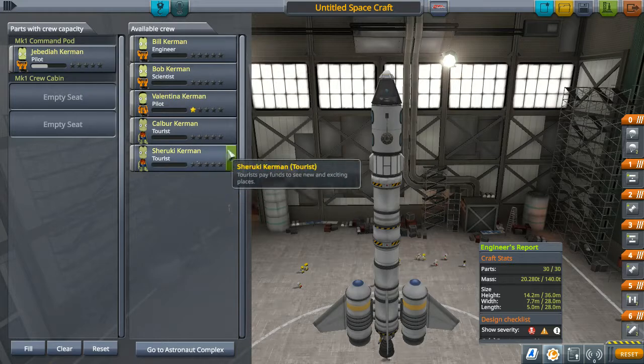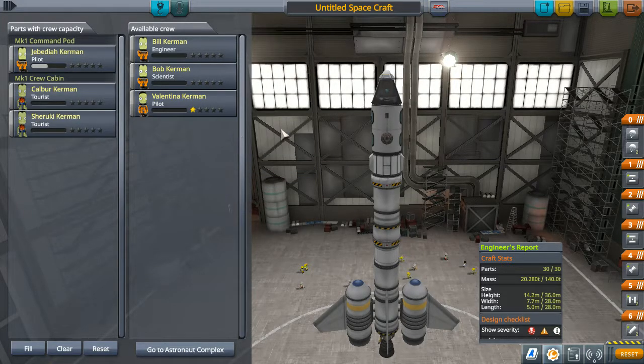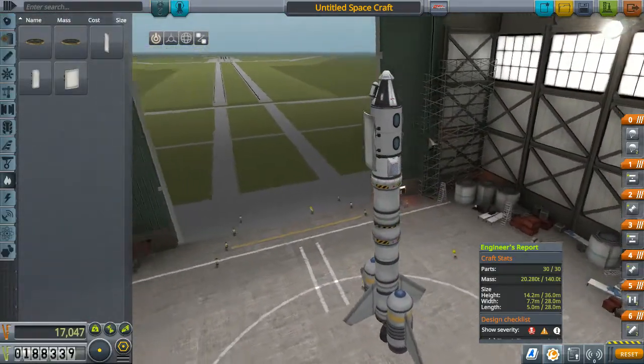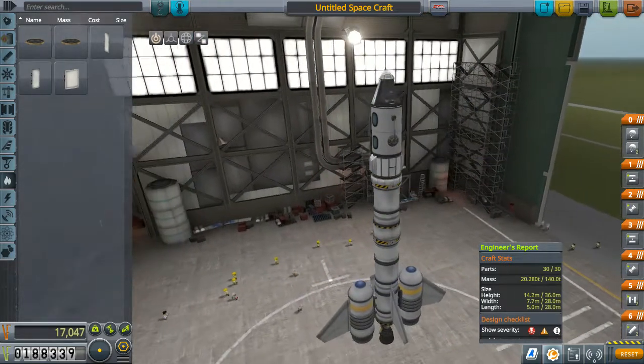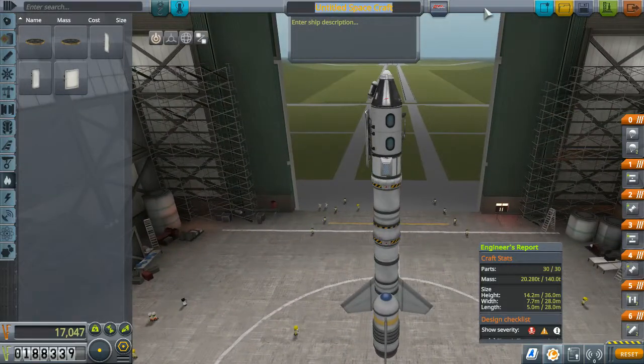So yeah, Jebediah is going to be our pilot for today, and then we're going to take Kalber and Sharuki Kerman in the pod. And then what are we going to call this? For now, we're going to keep this the Moho class of spacecraft. I believe we're at Moho 5 by now, right?